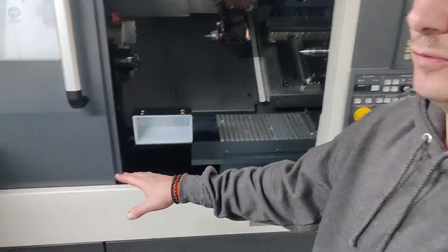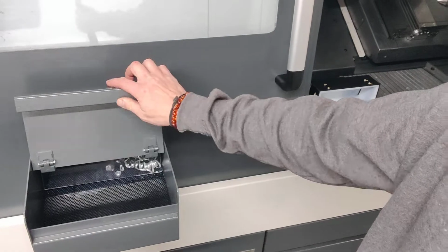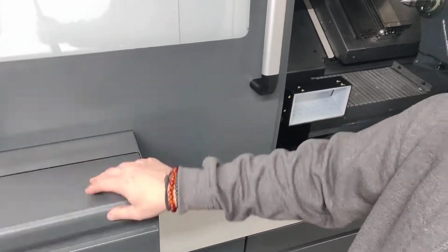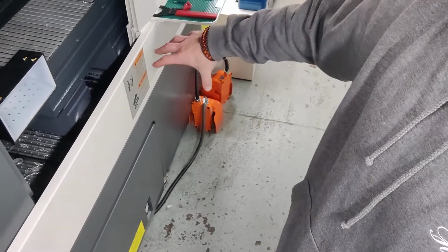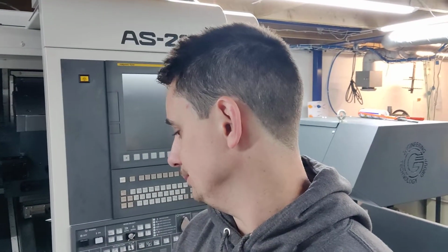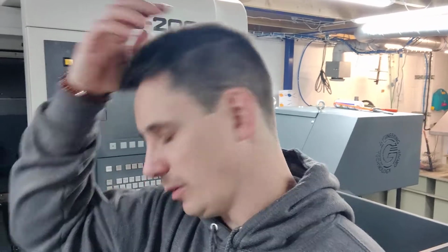The only disadvantage at the moment is we're meant to have a parts conveyor, and this box is not really made for that. That's where your parts come out at the moment, and what's going to happen is you're meant to have a parts conveyor along there into a box or something like that, but it's not been sorted, so we'll get there. Anyway, that's the update as to where we're at and what I've got going on.